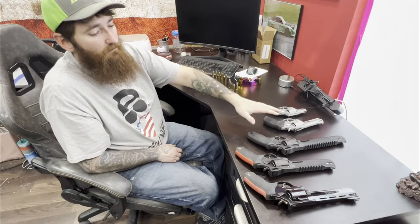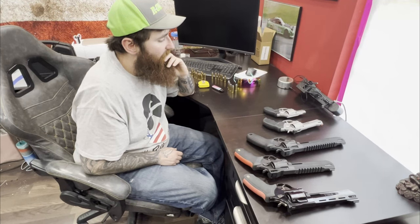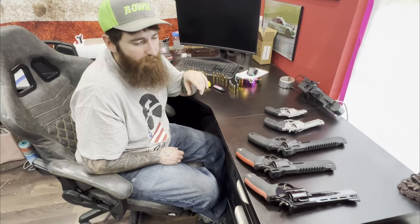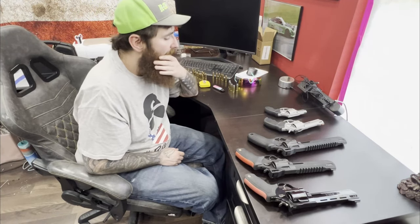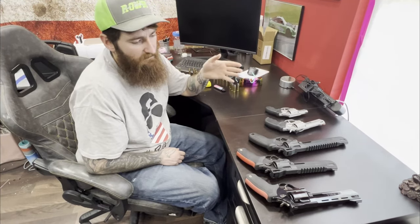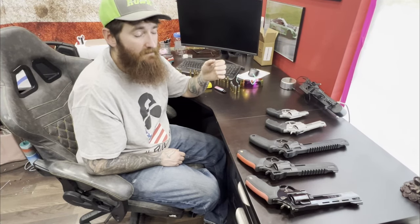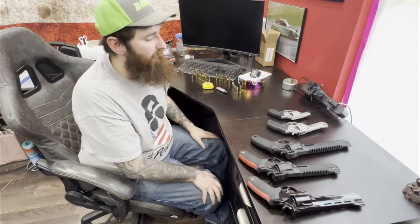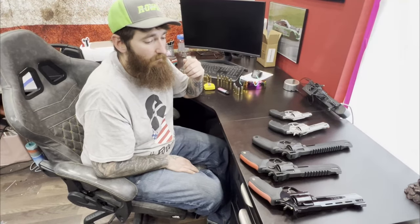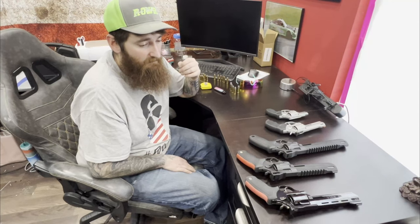These are all part of the Taurus lineup. Something about the Taurus lineup, and we'll talk a little bit more about this as we go to each gun, is just the way that they're designed and that they look, price-wise too, the reason why we've been drawn to them and have collected them. That doesn't mean that we're not going to pursue other revolvers in the future if the opportunity presents itself.